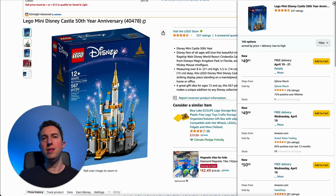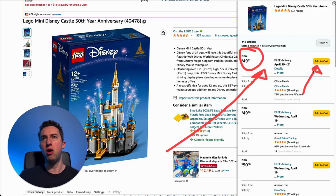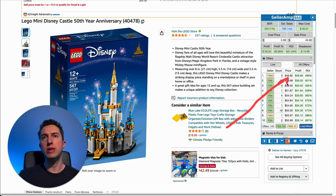And when they hit that, this window will pop up either on mobile or on desktop, and they will see this guy, the lowest price, and they will just add it to the cart. So we want to be priced exactly at the lowest to match the lowest price in $49.98, which puts us at a maximum cost of $30.01. Now let's see if we can find a good deal.